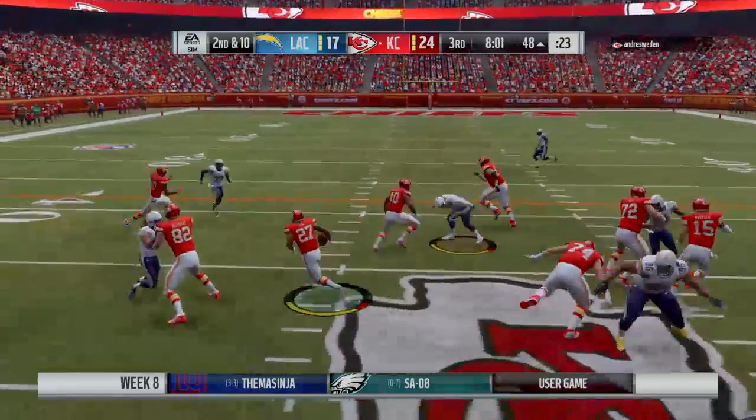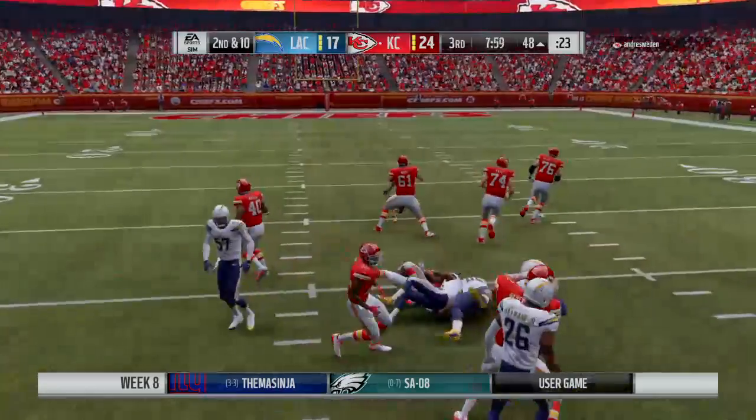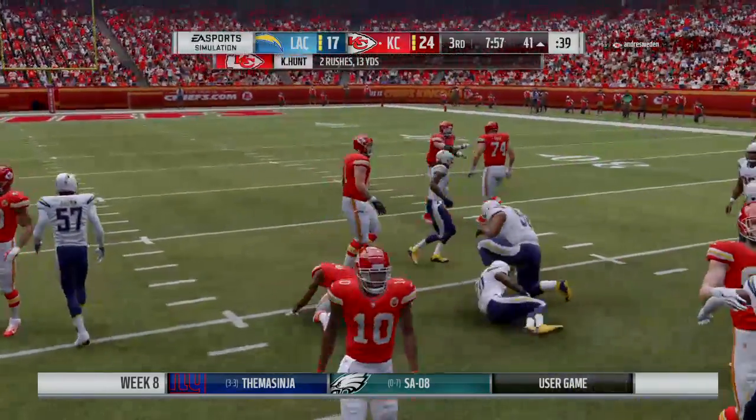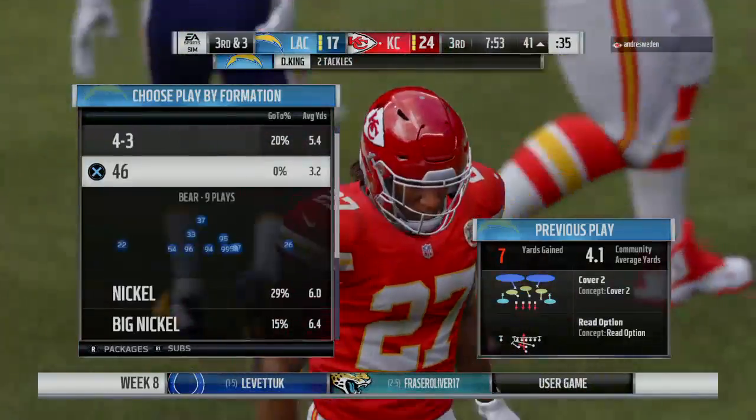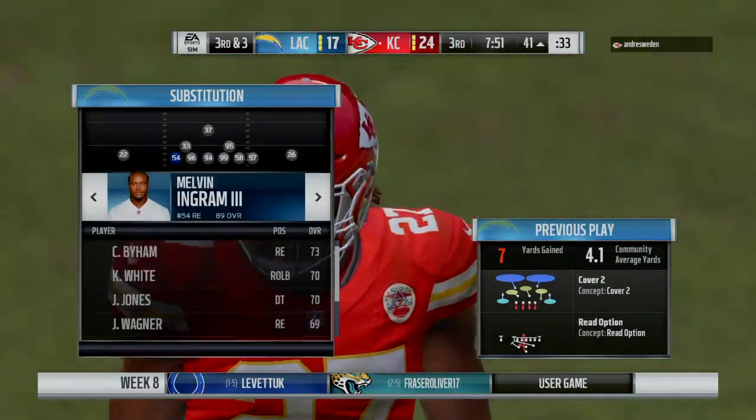Mahomes going to hand it off to Hunt. Broke through some contact, but unable to reach the 40. 2nd down, a little more productive than 1st. 7 yards on the gain. It gets him to 3rd and 3 now.